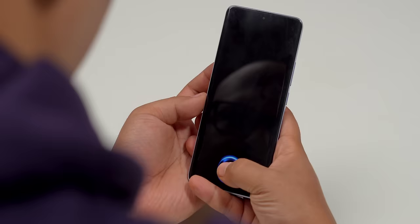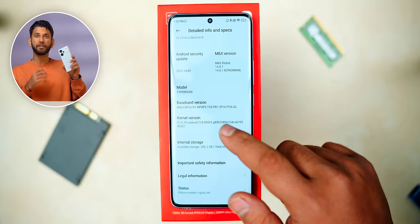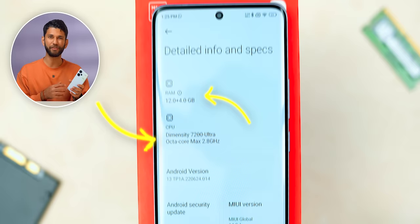Also, an added bonus is you get Corning Gorilla Glass Victus, which I believe is the first in this price segment. Plus, it also has an in-display fingerprint scanner, which is pretty fast and accurate. And speaking of fast, this comes with a Dimensity 7200 Ultra chip, 12GB LPDDR5 RAM and 256GB UFS 3.1 storage. However, the base variant starts from 8GB RAM, 256GB storage and goes all the way up to 12GB RAM, 512GB storage.